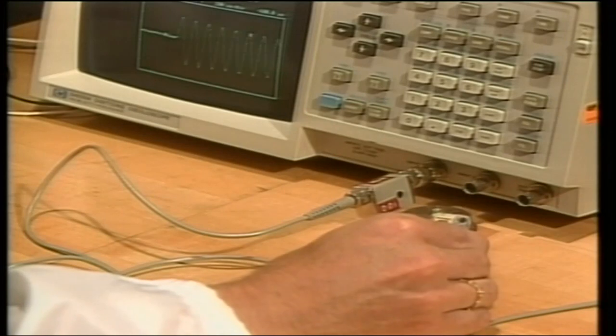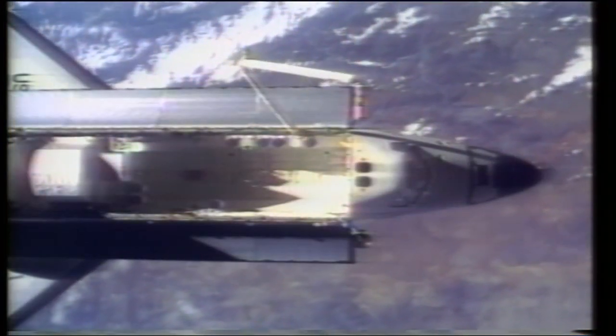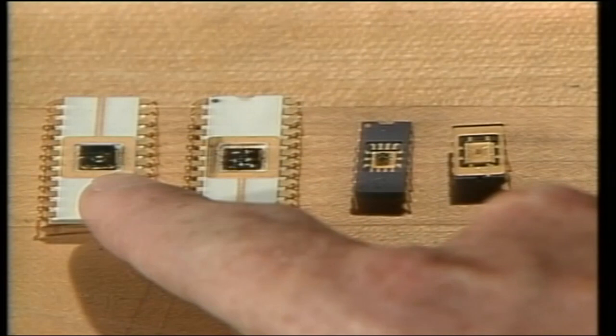Researchers are also working on vibration and crack detection sensors for other parts of the shuttle, which could point out existing defects or indicate fatigue in high stress areas where problems might occur.